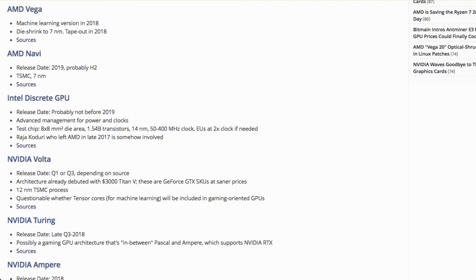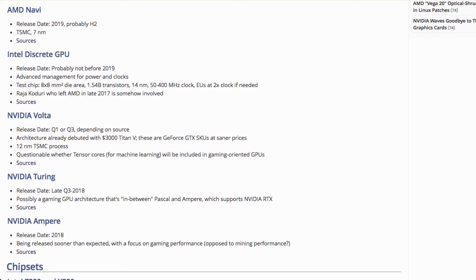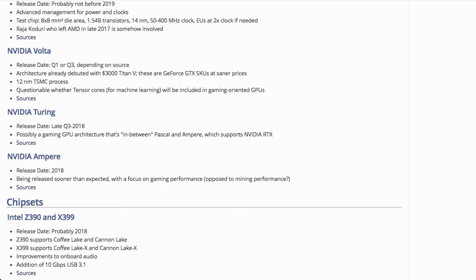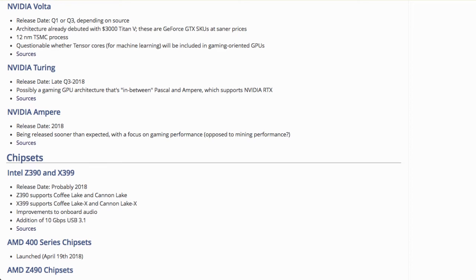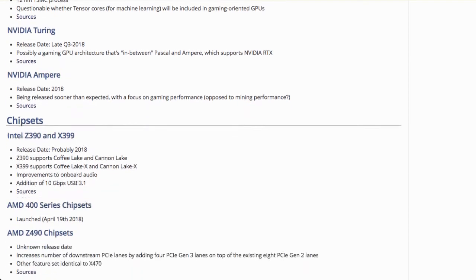On the graphics side of things, we have Vega, machine learning versions and die shrinks to 7nm. Navi or Navy, however you want to say that, probably Navi, release date 2019, 7nm. Then we have Intel Discrete, 2019 or after, some other things we don't know. NVIDIA, which already kicked off with the Titan V, which is like $3,000, so great, because no one can afford anything graphics cards wise anymore. 12nm process, and if crypto mining hasn't stopped, which it probably won't, and memory shortages don't stop, which they probably won't, they're probably going to suffer from the same price inflation that current gen cards are suffering from.